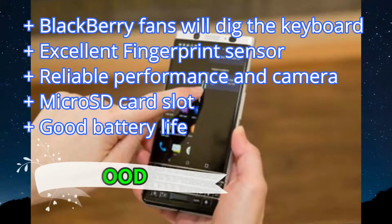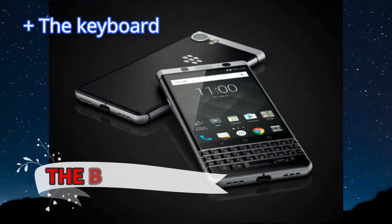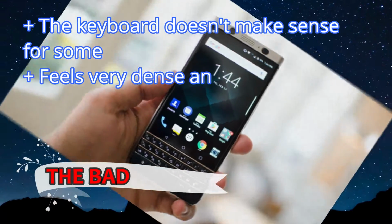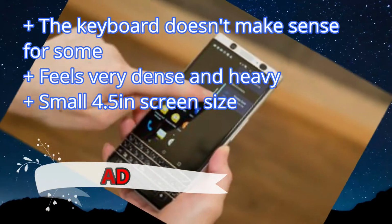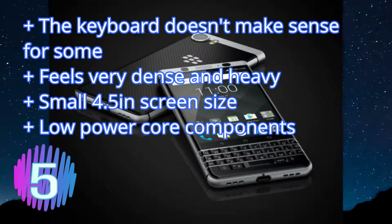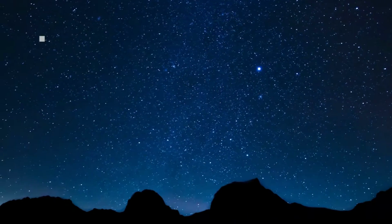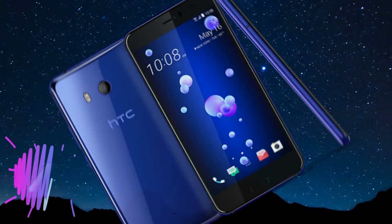Combined with Qualcomm's energy-sipping Snapdragon 625 chipset and the squat 4.5-inch, 1620 by 1080 pixel display, the Key One can last upwards of a day and a half. That's not quite the best on this list, but it's certainly the longest-lasting device with a QWERTY keyboard. It's comforting to know you won't have to settle for constant charging and recharging just to get the typing experience you want.